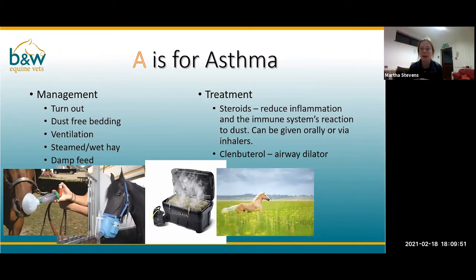Something else that we'll often recommend is actually feeding their hay from the floor rather than in a hay net. And that will just really reduce the amount of dust that they're breathing in. Now, if they actually need a bit of help other than management, so if that hasn't made enough of a difference on its own, we'll often recommend a treatment.